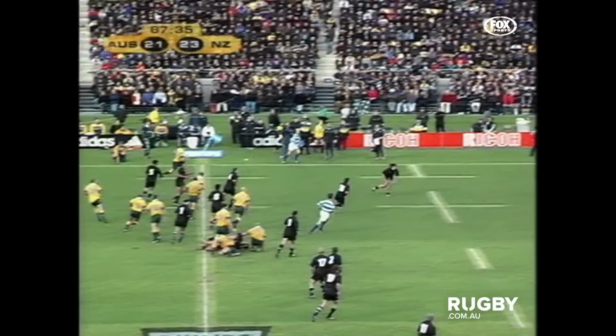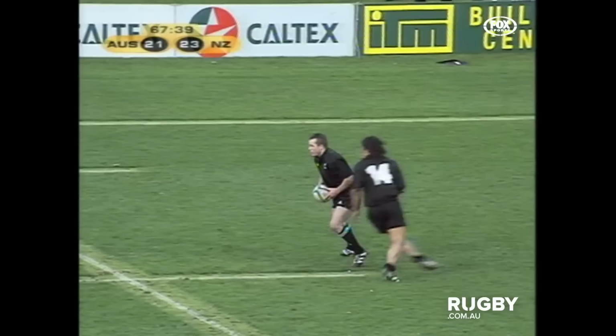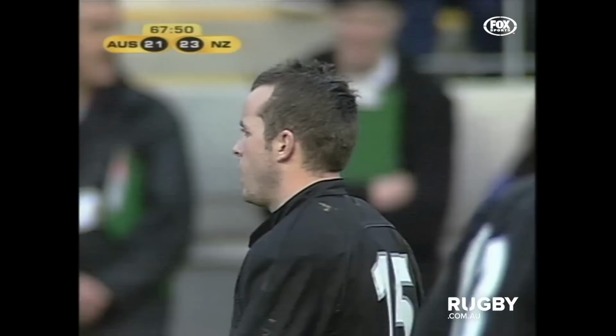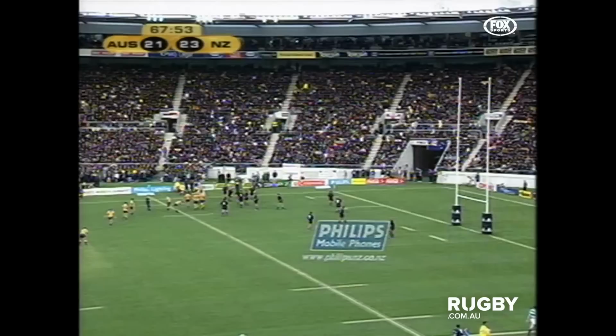Little punching in behind Umanga. Umanga and Cullen ran it back inside the 22. Oh, threw it away, and this time it doesn't work. Exactly. Well, there's no need for words here. The combination not quite right, I guess. Christian Cullen looking to make something of it.